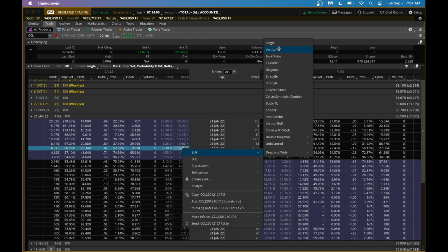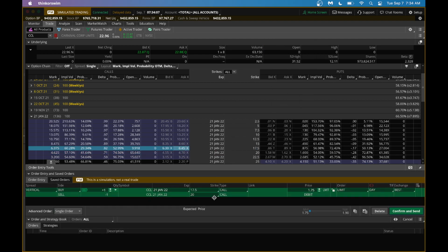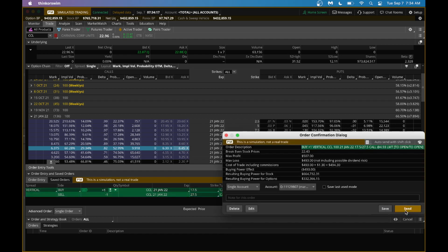So if you do that, 17 and 27, it's a good $10 spread here. There you go. So you're paying $4.93 here, and you are making $507. You're more than doubling your money here. Your break-even point is 22.43, just below the current stock price.